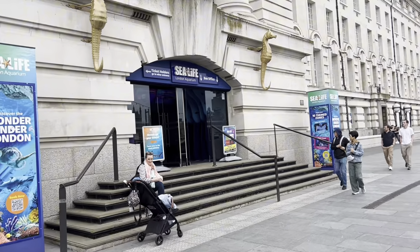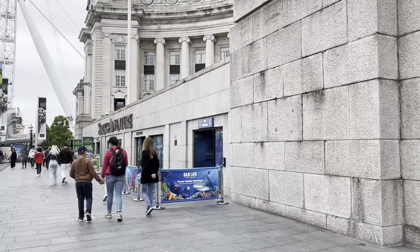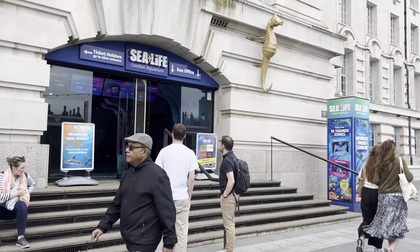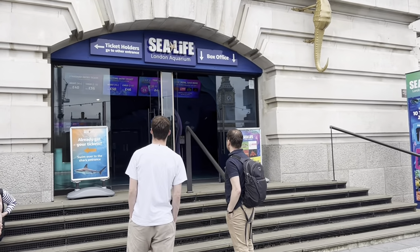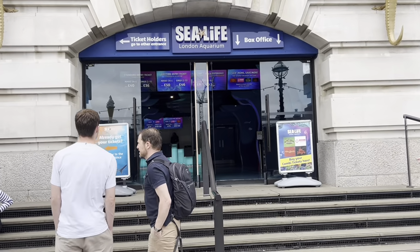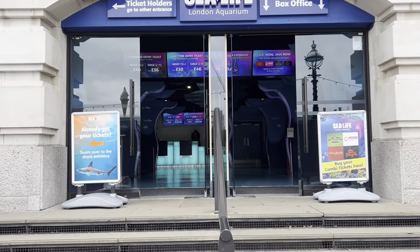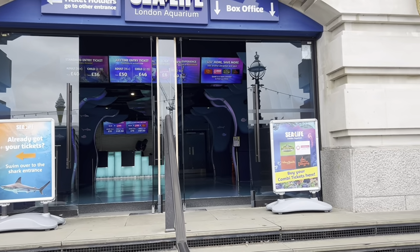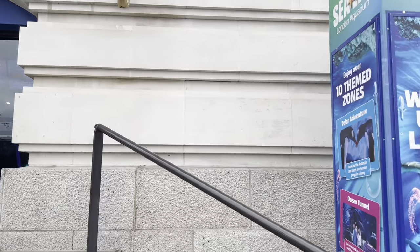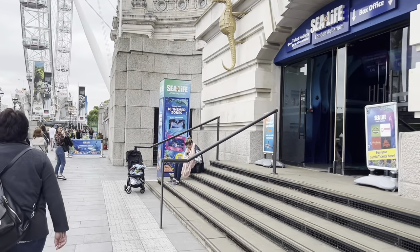I think all of these London Eye and all of these tourist places you can probably get the tickets together. Make sure you check all of the websites and get the best value one. Because if you look, this is 50 quid for adults and 46 for a child. Tickets are quite expensive. So make sure you do have a look and get the best value because these are all tourist attractions on this side all together.